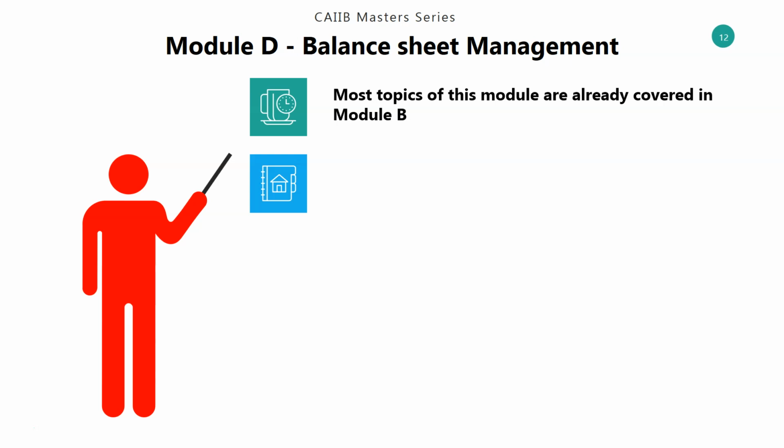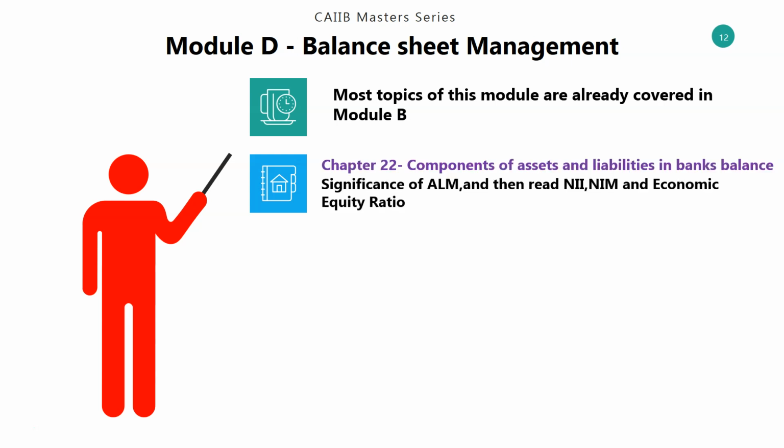So I will discuss the topics that you need to read from this module. In chapter 22, that is components of assets and liabilities in bank's balance sheet, just read significance of ALM and then read NII, that is net interest income, and NIM. Also read about economic equity ratio. Just read these topics only from this chapter. Focus on solving case studies on NII and NIM. Those of you who have the 1000 series, solve the NII and NIM practical case studies.